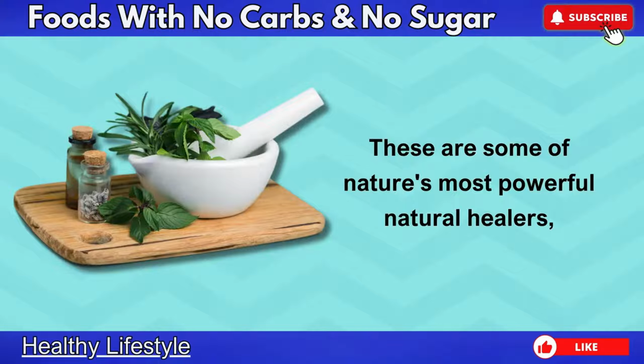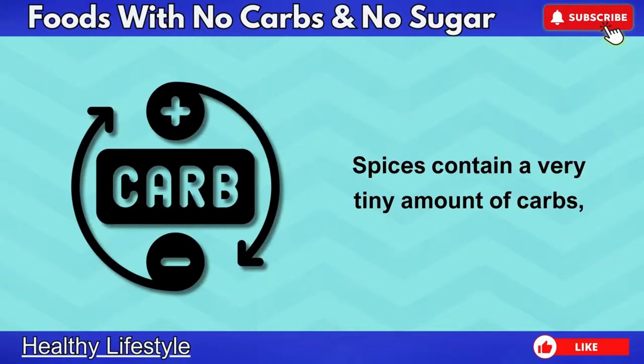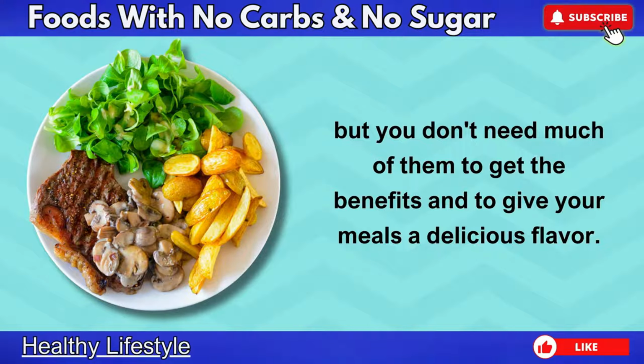Likewise, I also recommend spices like turmeric, cinnamon, coriander seeds, black pepper, and ginger. These are some of nature's most powerful natural healers, which help to repair the liver, the pancreas, and the digestive organs. Spices contain a very tiny amount of carbs, but you don't need much of them to get the benefits and to give your meals a delicious flavor.